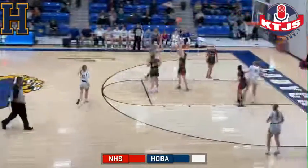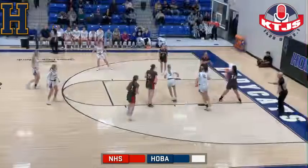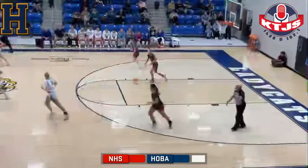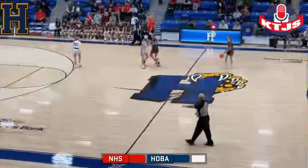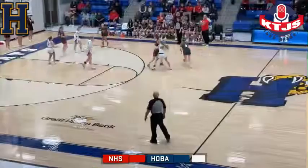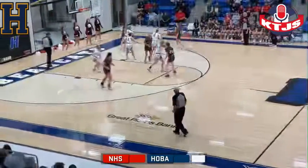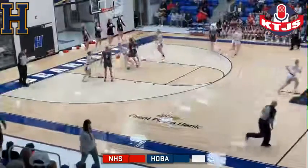1:15 left here in the third. Sage drives, fires, no good. Rebounded by Gilbert. And Tony fighting for the ball, but ends up in the hands of Warren with 1 minute left to play here in the third quarter. Now Harrison, picked up by Norton. Screen set by Bus. Two-pointer, no good. Rebounded by Finley.